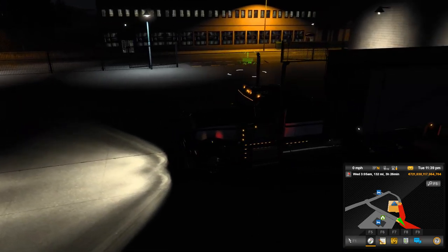So today guys, we're going to be doing a run. We're in ETS2. We're still using John Ruta's freight loader over here. We only had 132 miles on this trip. We got some cleaning supplies. Turn it down just a little bit so it won't be too loud. Go ahead and get on the road.